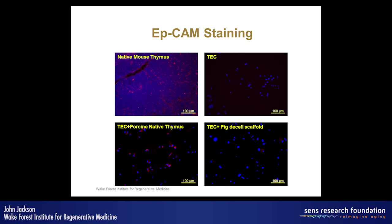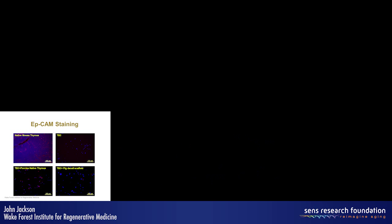So we then grew epithelial cells and looked at some of the phenotype changes that occur during culture. If you take thymic epithelial cells, place them in culture, they lose their expression of EpCAM, as you can see here. This is a 1-week culture of thymic epithelial cells, and they don't express EpCAM. But if you look at whole mouse thymus, you can see that there's abundance of thymic epithelial cells expressing EpCAM.